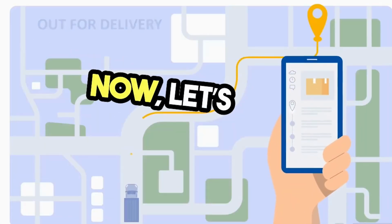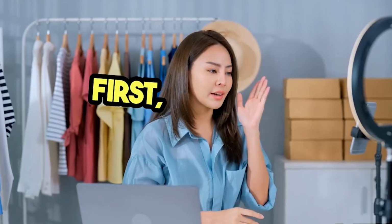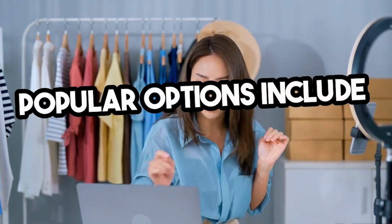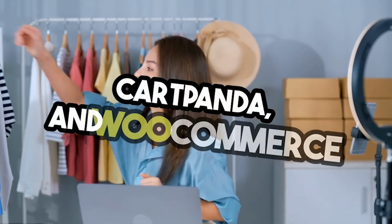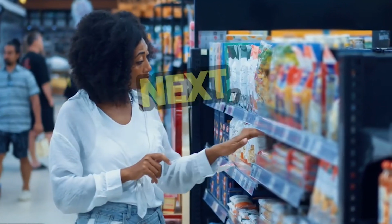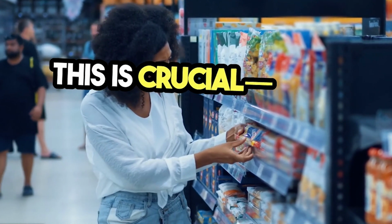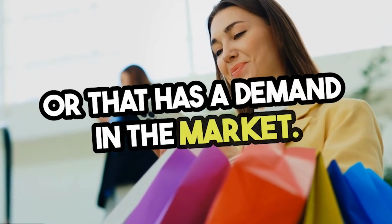Now, let's talk about how to create your store from scratch. First, you need to choose a platform. Popular options include Shopify, Shop, Cartpanda, and WooCommerce. Each has its strengths, so pick one that aligns with your needs. Next, select a market niche. This is crucial. Find something you're passionate about or that has a demand in the market.